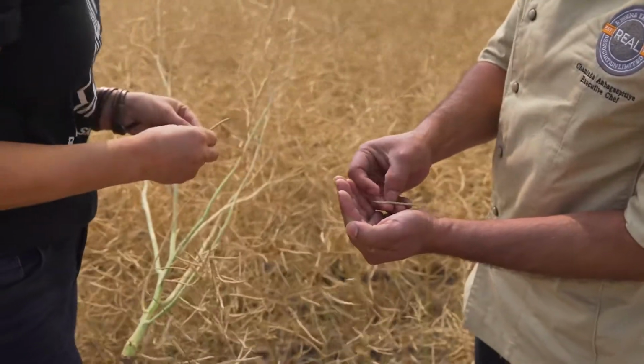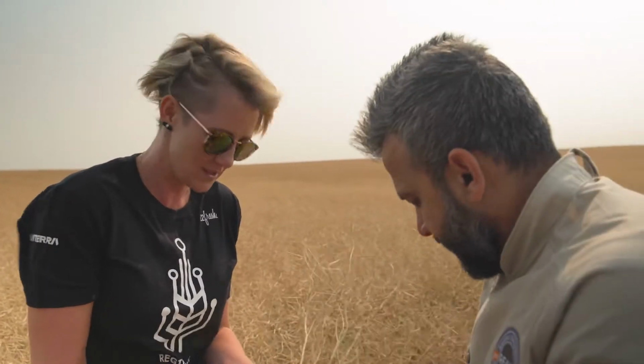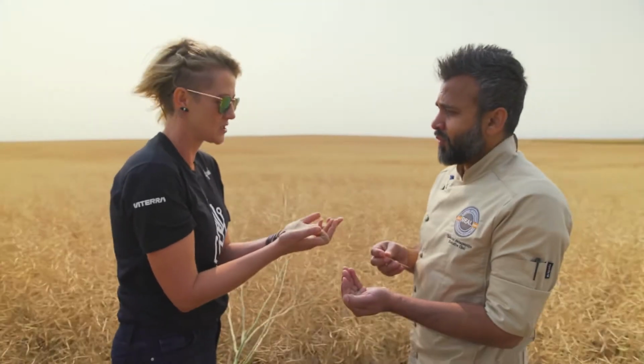That's right. So when you think about canola oil from a chef's perspective or from consumers, they almost always think about canola oil in baking, or that's how they would buy canola, is in canola oil. So once you separate the oil content, then there's a meal that's left, and that can be used to feed fish. It can be used to feed cattle. There's lots of things that you can do with the meal.